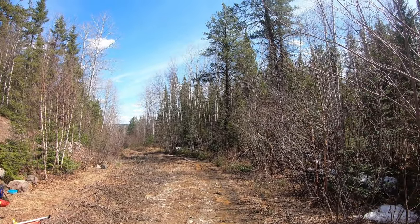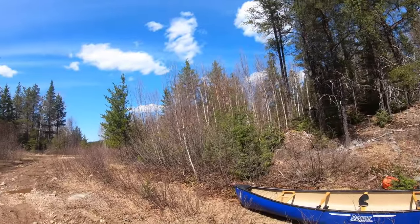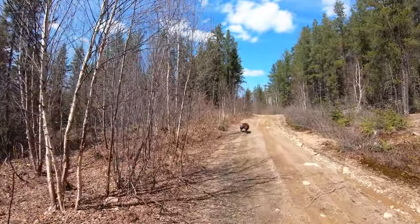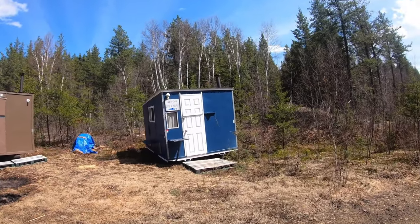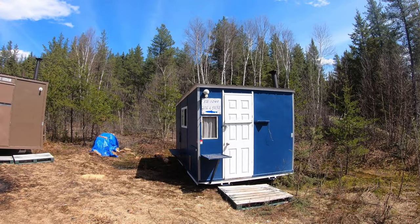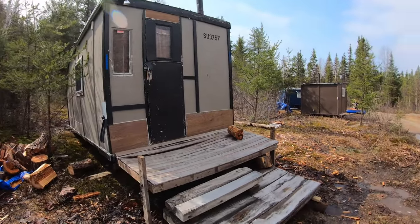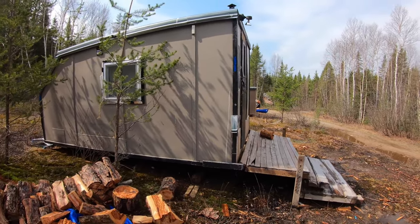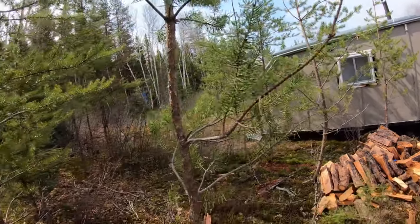So we're up here, about an hour north of Sudbury, and we're gonna go check out these lakes for a week or so. Just came across these ice huts, so we must be close to the lake. Some of them look pretty fancy. They've got hookups for generators and solar, and all sorts of stuff.